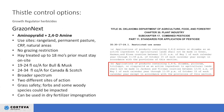And lastly, this can be impregnated onto dry fertilizer. A lot of times we see that on ammonium nitrate, and you can use this in your pasture. So instead of doing 2 passes where you go out and apply your fertilizer and then you come back and spray, you can combine the two and knock that out with 1 pass. One thing I do want to mention, just because of the 2,4-D component in this, it's not a giant issue, but in Jackson and Stillman counties, there is a 2,4-D restriction for a part of the year. So just be mindful of that if you're living in those areas and you want to use this product.